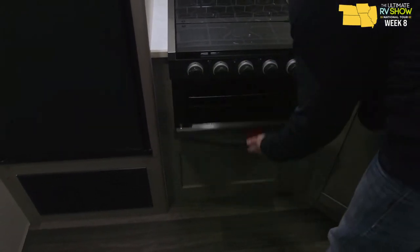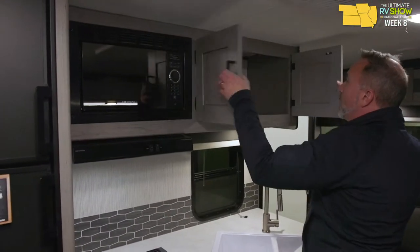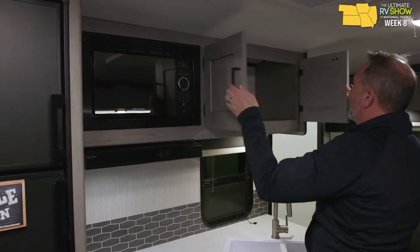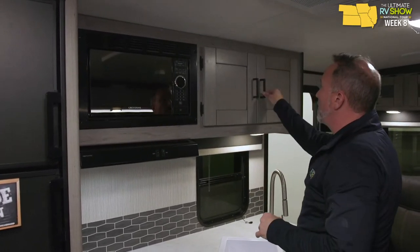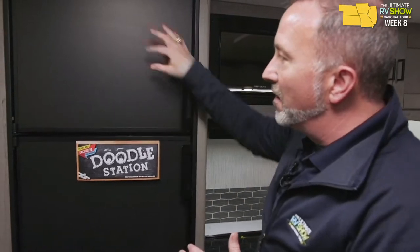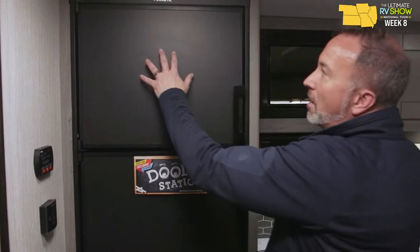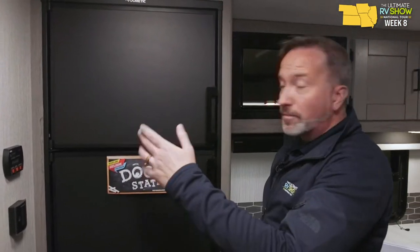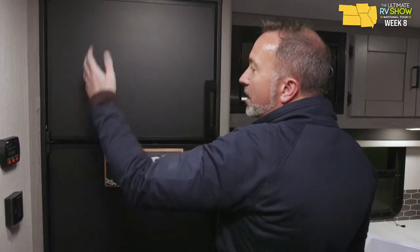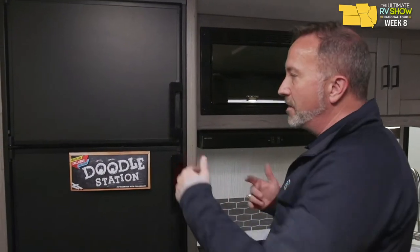Got a little LED light, used as a night light right there. Flush-mounted Greystone, high-output microwave, solid wood cabinetry here on my doors. And I like the graphite or matte black fixtures that you have around here. Another cool feature that they've added, if you haven't seen the Doodle Station, these are cool. These are refrigerators that have a coating on them that allows you to write in chalk. So if you want to leave some notes, you know, just let the kids have fun. Maybe it's a rainy day. Let them draw some stuff, do some doodling. It's just a cool little feature that you can enjoy taking easy when you're out and about.